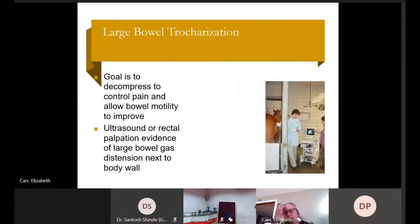So large bowel trocarization is done. This is not without potential risk, but we certainly will do it in cases that are not responding initially, or trying to buy time and control pain, particularly animals without a surgical option, because if you don't control this, you may have to euthanize the animal, and you have to at least try something. So to do large bowel gas trocarization, the goal, let me go back a page.